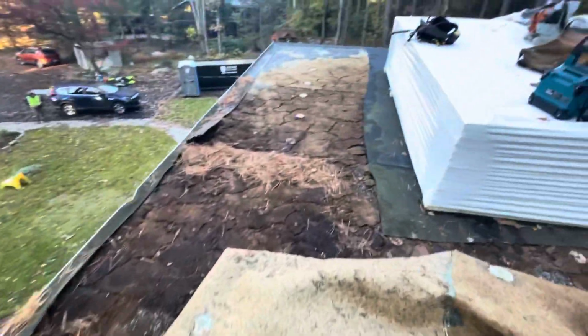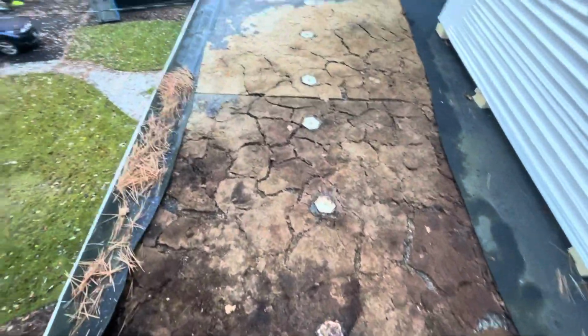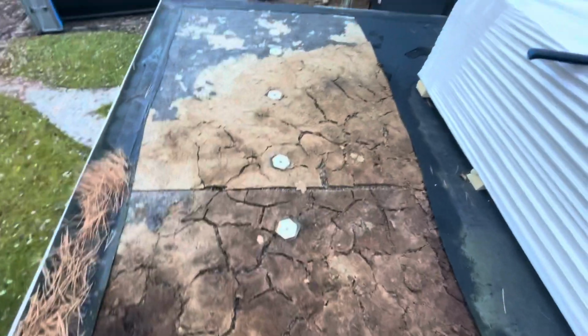Jesus Christ, this is a shame to my profession. Look at this. Look how bad this is. This looks like a desert. Because it's being wet and dry to the point that this disintegrated itself.